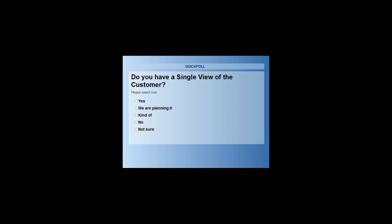Right. So the answer to that, yes, no, we're planning it, kind of, I think we needed to have something in there, or no, 12% if you're not sure on that one. So I think this is interesting. How many people do you think are going to have a consolidated view of the customer? Oh, I think the planning it and kind of might be high. It's hard to give a number. Well, let's have a look at the number of votes.